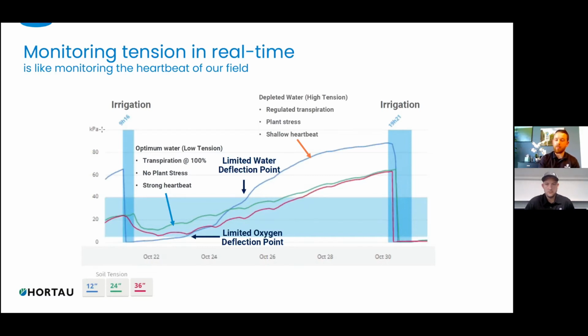The higher the tension, the less water is available. The lower the tension, the more water is available to the plant. Under this comfort zone, or that blue band, we see optimized transpiration. Transpiration is at 100% efficiency. We see no plant stress, and we see the strong heartbeat.